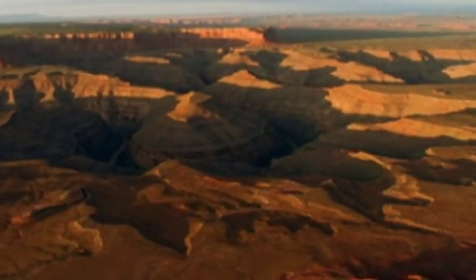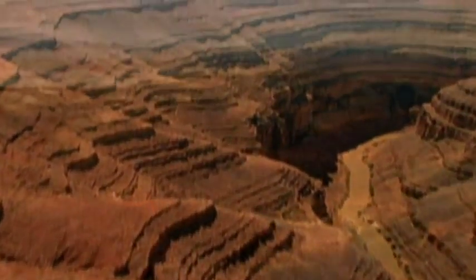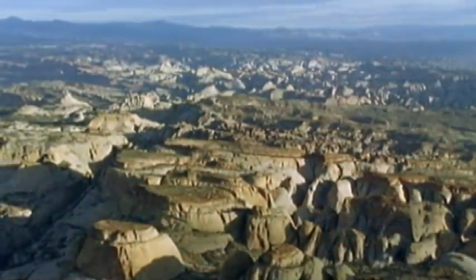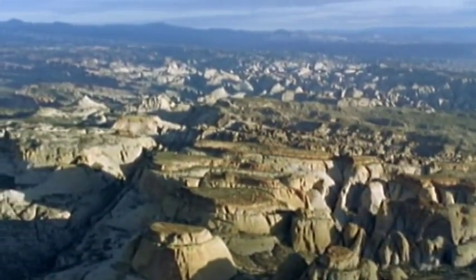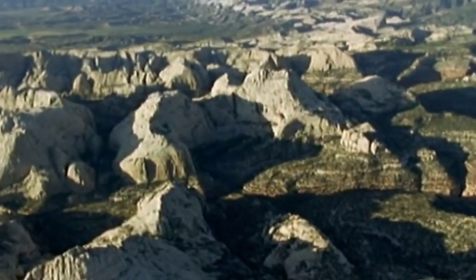The Earth is constantly changing, and so are the rocks and minerals it contains. They get redistributed and recycled over and over again in a process called the rock cycle. Over millions of years, rocks are continually made, changed, and destroyed.